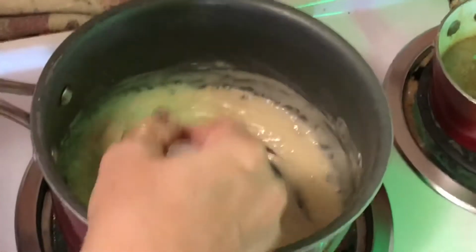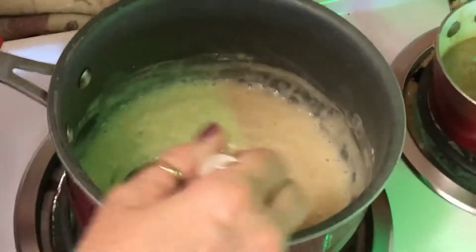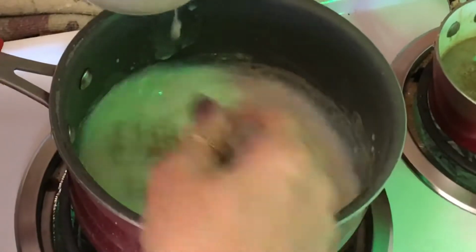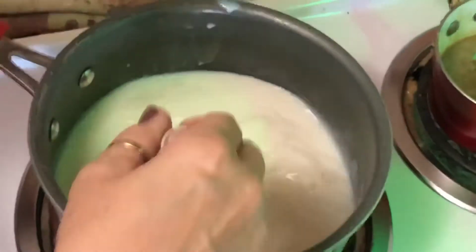Okay, so this is starting to turn a little bit golden. My lighting in here sucks, I know, and I apologize. But it's an old house, and I'm an old woman, so. Okay, so this is nice and thick. So now I'll pour in my 2 cups of milk. And I think I can kick the heat up just a bit on this now to get that to thicken.